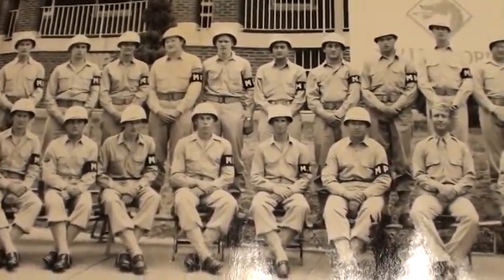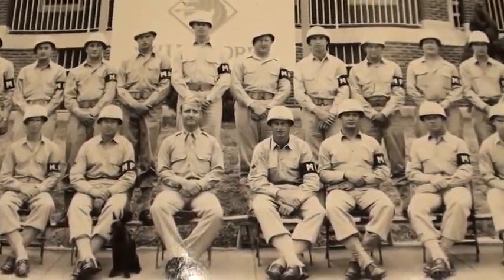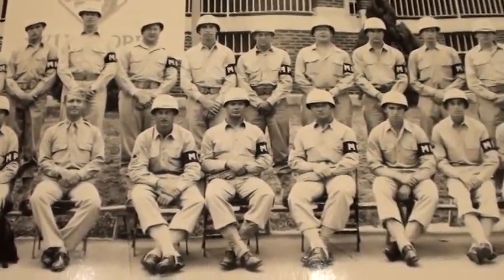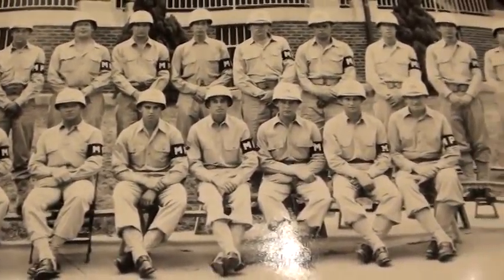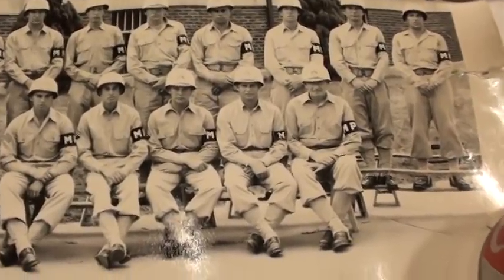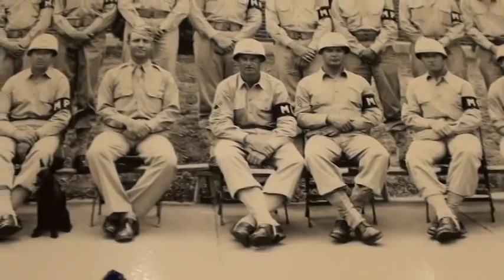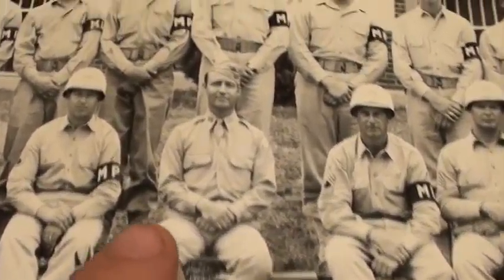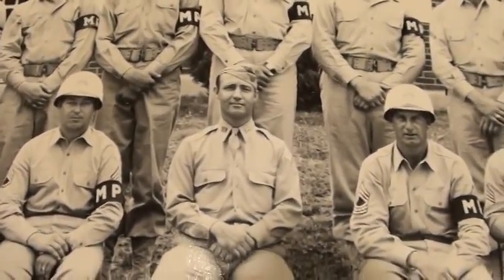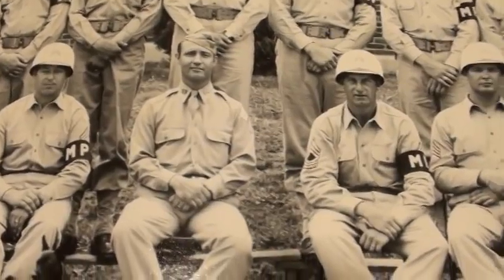This is printed on heavy cardstock and it's been rolled up in a tube, so it is very stiff and all curled up, so I have soda cans holding it down. You can see a little closer here. There's a commanding officer here. He's the only one not wearing a helmet, or a helmet liner. And right next to him to the right is my grandfather.